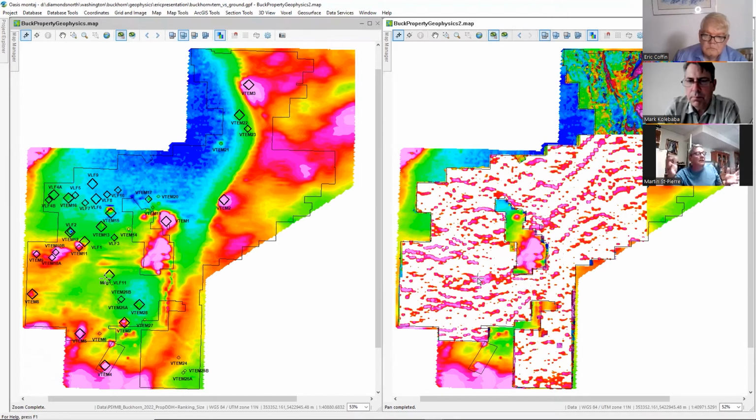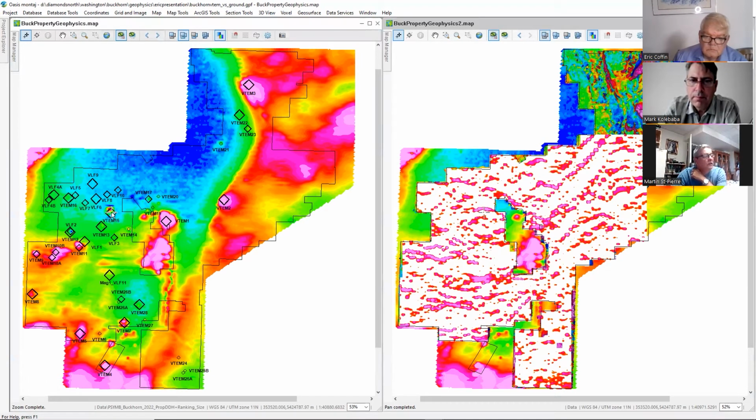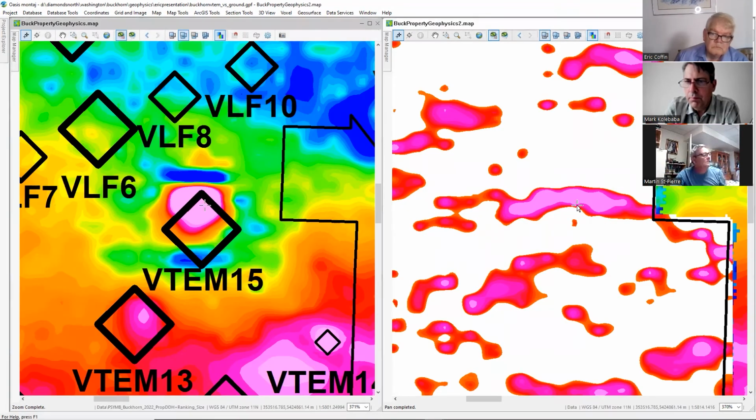So basically the idea was to get this data and try to combine it with the geochemistry, the drilling, and many other characteristics. For example, the VTEM 15 anomaly, which again is going to be one of our first drill targets, this is what we got out of that. We have a coincidence between the VTEM EM and this VLF target.